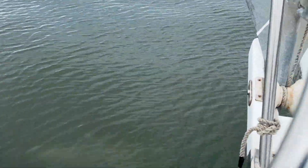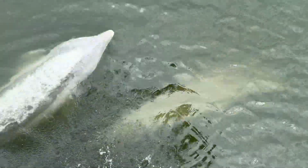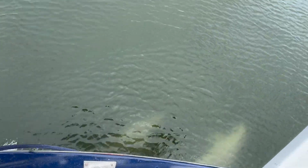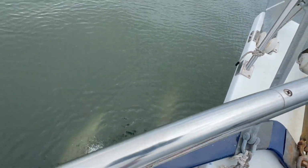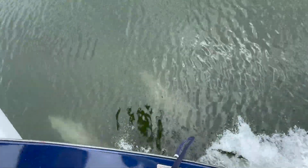They're coming. They're going to be here. Here they are, you guys. Look. Can you see them? Look in the bow. Here, do you want to come up closer? Hold on tight. They're usually on both sides. Yep, here they are.